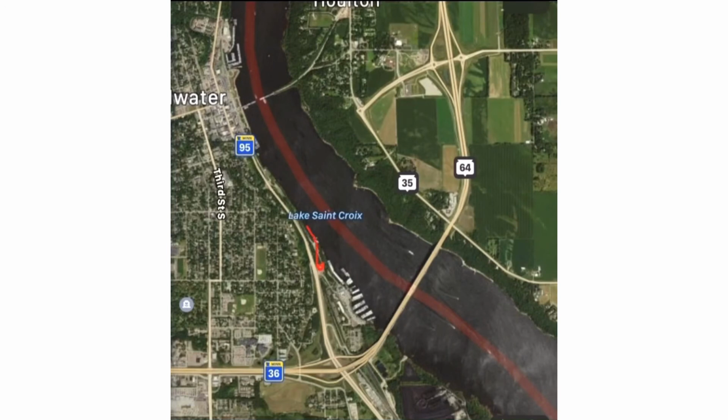Today I am riding the Loop Trail over the Stillwater Lift Bridge. I started on Highway 95, where a trail runs right along the river, went downtown Stillwater, crossed the lift bridge, up a long grade into Holton, Wisconsin, weaves through Holton and comes back along the new river crossing and back to the trailhead.